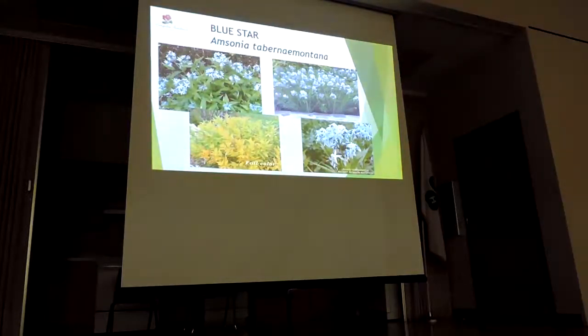Tropical season interest. These are all perennials, all very easy to grow. This is a part shade, full sun plant.